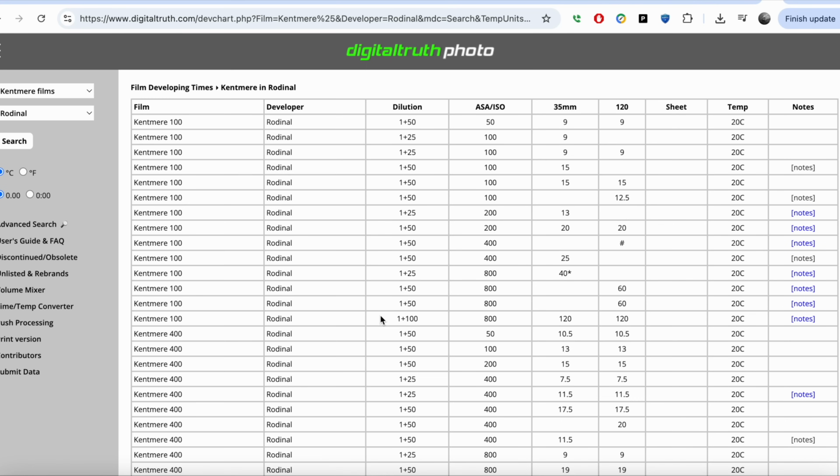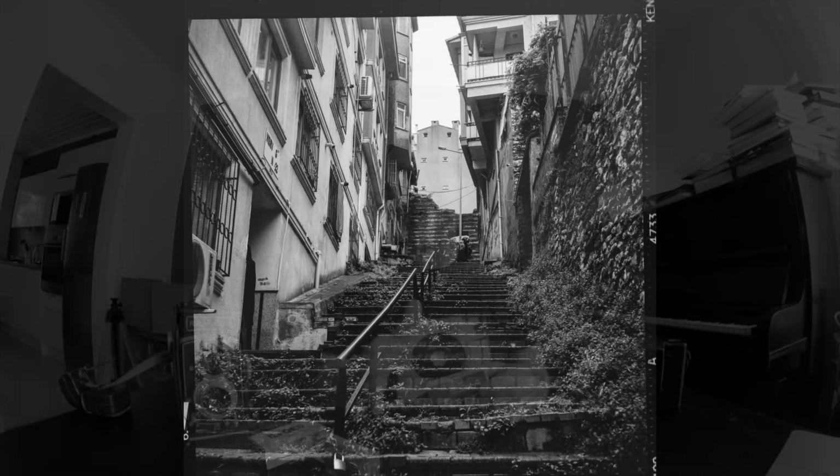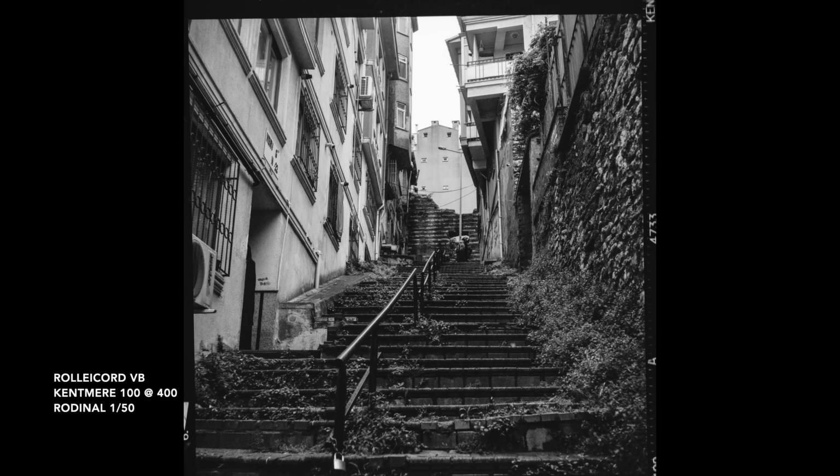So when I shot Kentmere 100 as ASA 400, I needed to develop it 25 minutes in that 1 to 50 Rodinal mix. That's quite a long time. But I like the results. I mean, you lose some of the details and some of your nuances when you push your film. 2 stops is quite an aggressive push. But that was already a night time, so I got the lights really bright, and it was raining, so I got the rain really nicely.